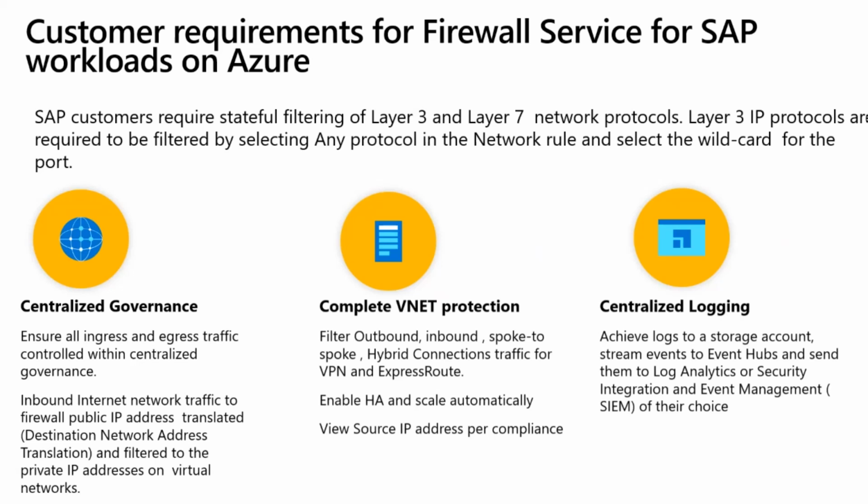If a partner goes and asks a customer today, hey, tell me about why you need to have layer 3 encryption filtering, they're going to tell you that they need to have built-in high availability and auto scale because they're spending a lot of money on premises today. And then they would like to have a solution which is going to be like a PaaS solution, a solution that they can actually just trust and is going to be scaling.